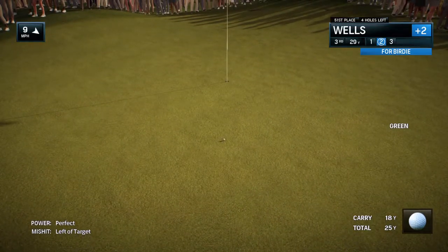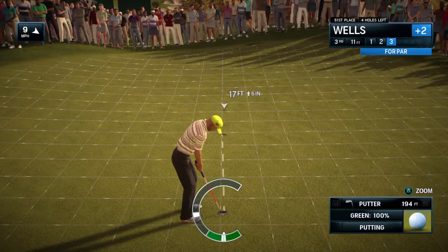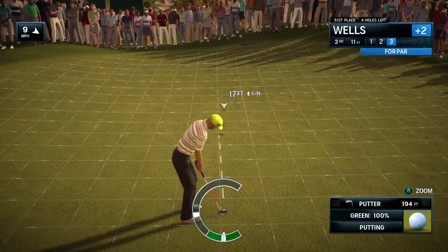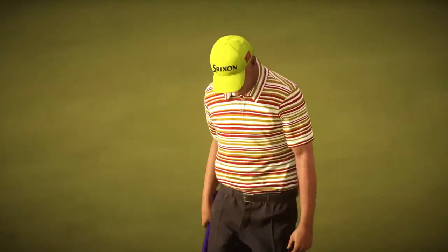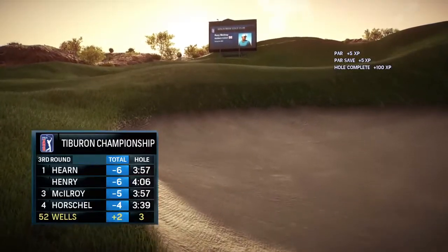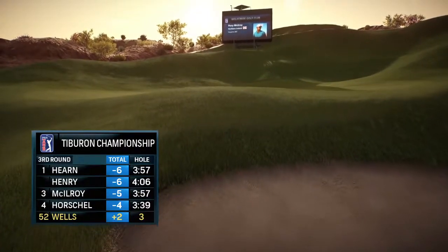Coming out of the rough and right up next to the hole. Not a gimme, but well within his range. Frank, you can see by the reaction, it has been that kind of week. Just a few too many pars.